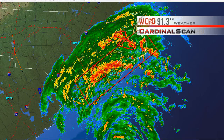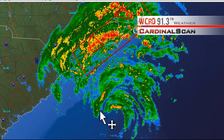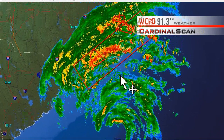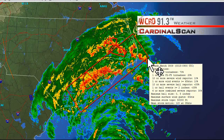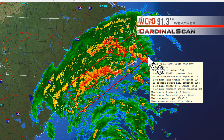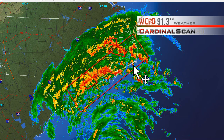This is Cardinal Scan radar. We're taking a look at this. The eye is just off towards the south here. So I move this a little farther north, you can see the eye right here. North Carolina is being hit with a pretty good amount of rain and thunderstorms right now. You see this thin box here, this red box. It's actually a large box, but it's thin. That is a tornado watch, in effect, for the eastern coast of North Carolina.